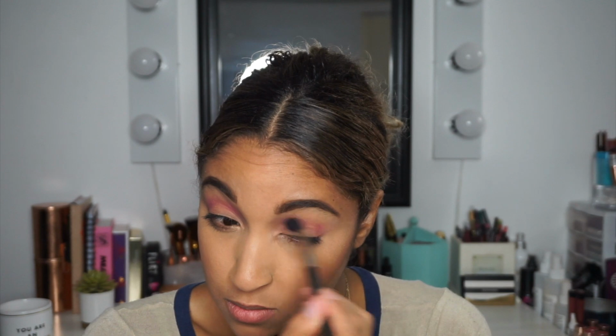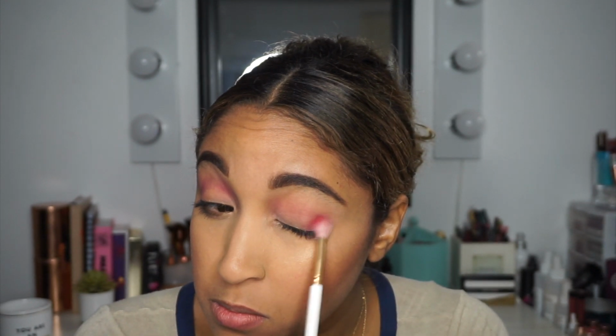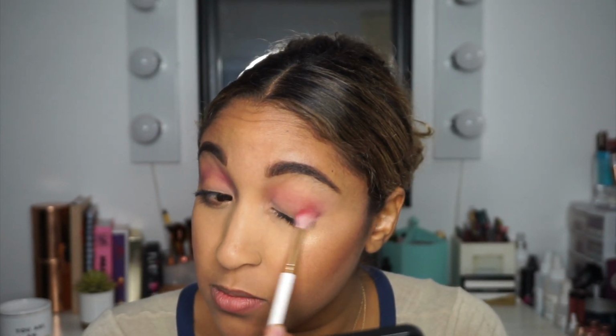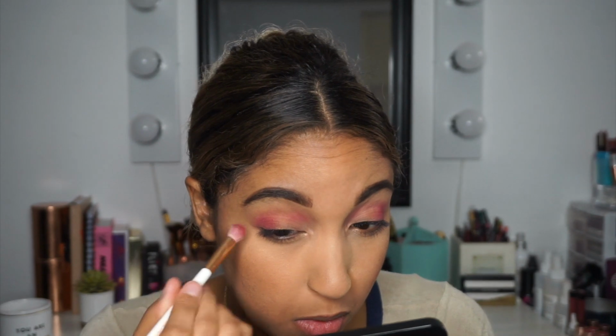But I'm making this a light wash, so that's why I'm using a fluffier brush, so that way I don't get as much pigmentation. And then I'm taking the shade Trove in 500 on this crease brush, and I'm just going to go ahead and apply that onto my outer V. And this is going to start deepening up that outer crease area.